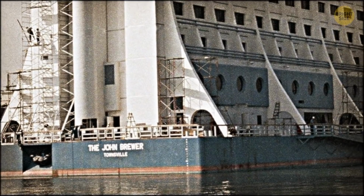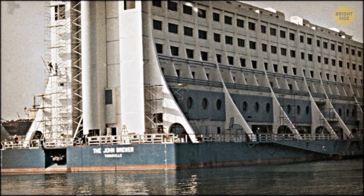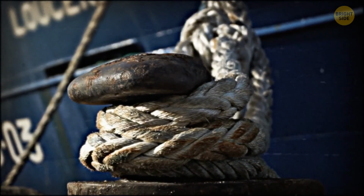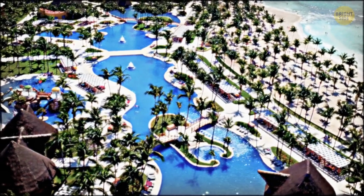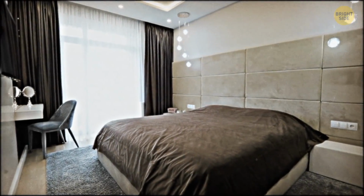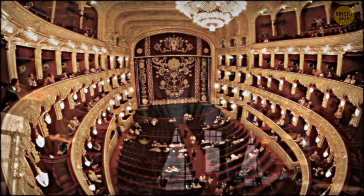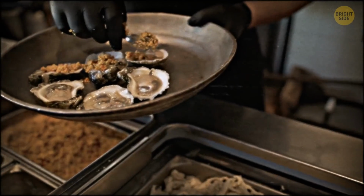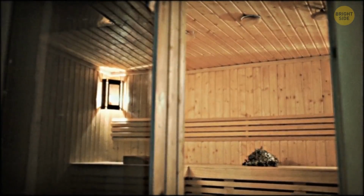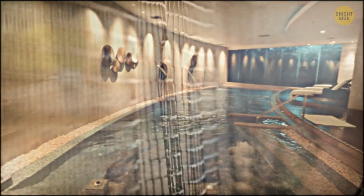By early 1988, the John Brewer Reef Floating Hotel finally reached Townsville. 6 massive anchors were used to hold it in place. It was supposed to be one of those dreamlike destinations you'd put on your bucket list. 200 state-of-the-art bedrooms, a 100-seat theater, top-class restaurants with the freshest seafood, a helipad, library, game room, nightclub, gym, sauna, freshwater swimming pool, and a floating tennis court outside.